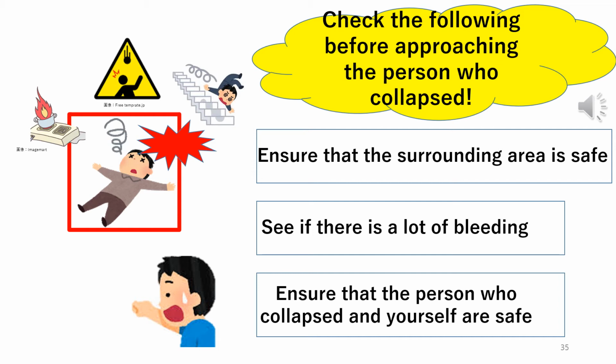For example, if the person collapsed in the kitchen, you should check whether the stove has been left on. Likewise, in other locations, you should check whether something is in danger of falling from above or whether the person is at risk of falling down the stairs. Ensuring your safety takes precedence, even before helping the person who has collapsed.